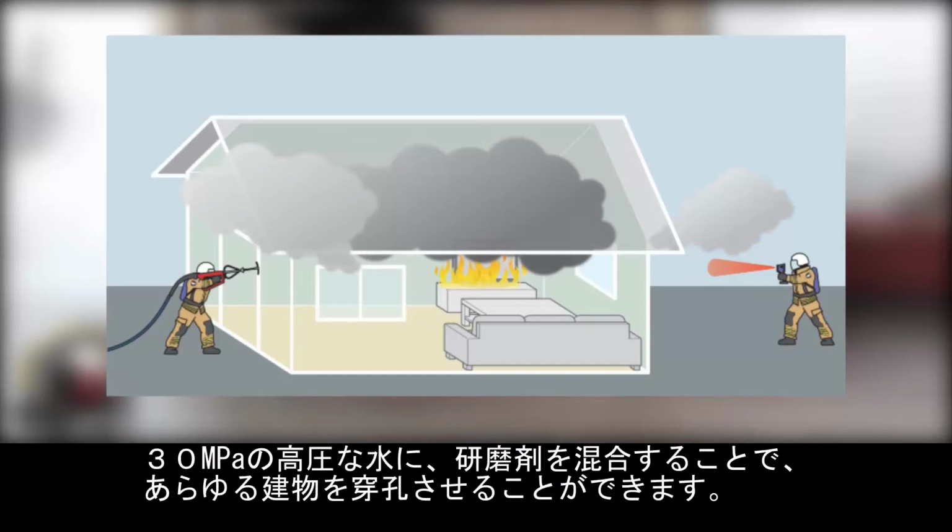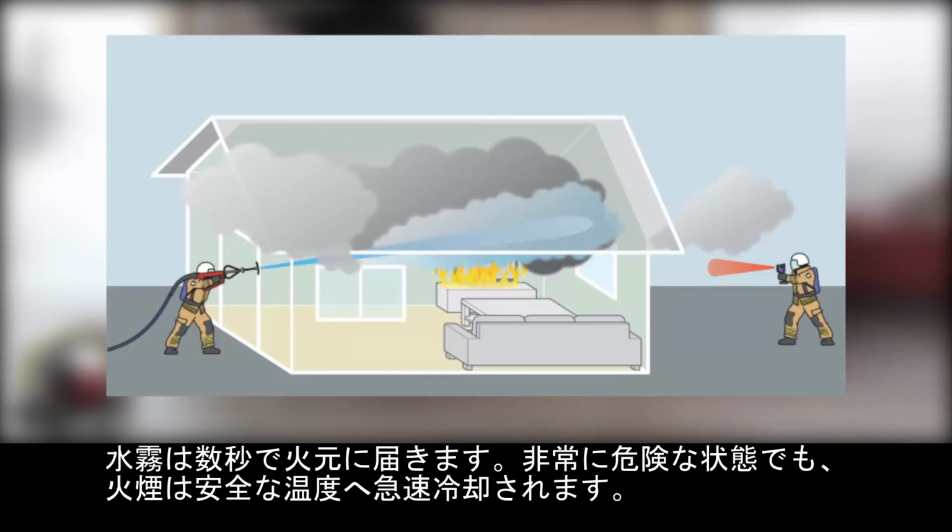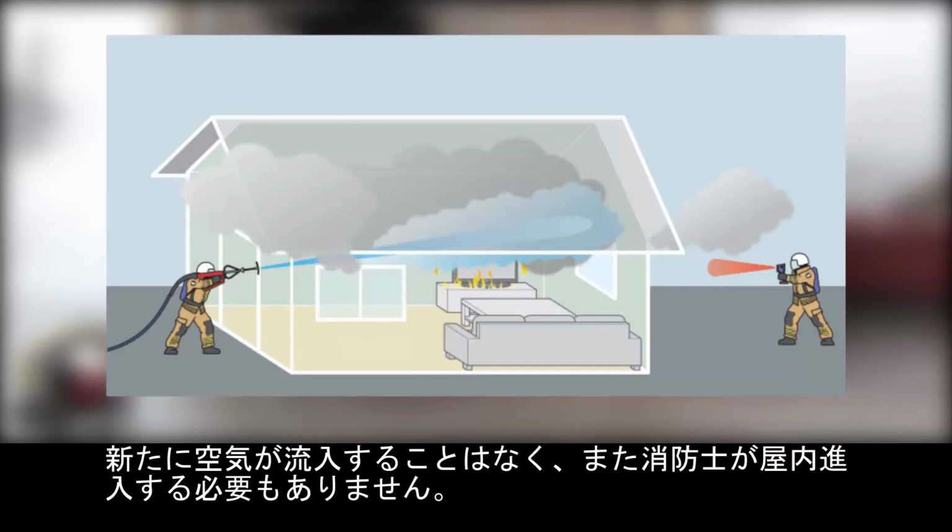The Cobra lance operates with a very high pressure, 300 bars, and with an abrasive which is induced, the lance will cut through any building material, and most often the water will reach the fire within seconds. Critical aspects in this phase are that the hot fire gases are rapidly cooled to a safe level, without the need for ventilating the fire or committing the firefighters into the compartment.